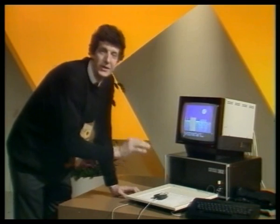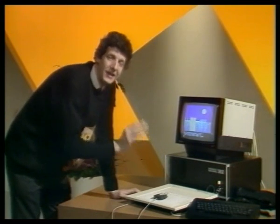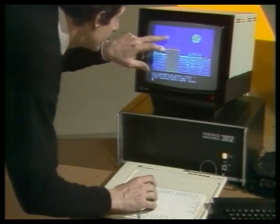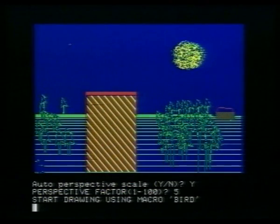And we've asked this one to remember a bird we drew earlier, and I can fill the sky with them just by moving the cursor and pushing the button. Let me show you what I mean. There's a little flashing dot of light, which you may just be able to see as I move it round with the cursor. And then all I have to do is press the button and fill the sky with birds.